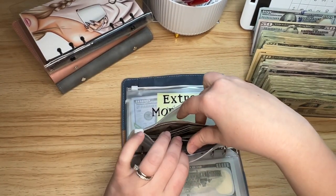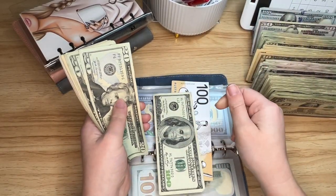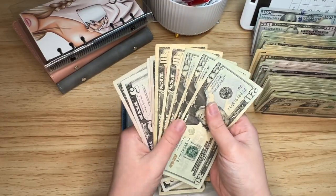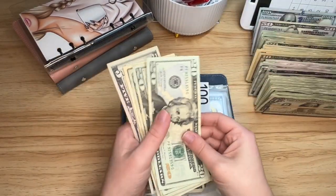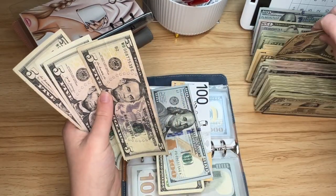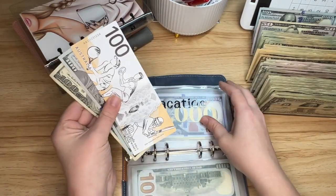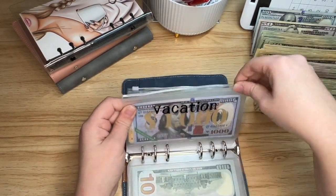Vacation. So 1,100, 200. I may have another 100 placeholder, but that's okay. 20, 40, 60, 70, 80, 85, 90, 95, 100. Right? 20, 40, 60, 70. Yep. So we can do another 100. Can you guys hear that rain? It's tapping on the window. I love that sound. I could listen to it all night. Okay, so now we're at 1,300, and I remember that's right, so I don't need to check.